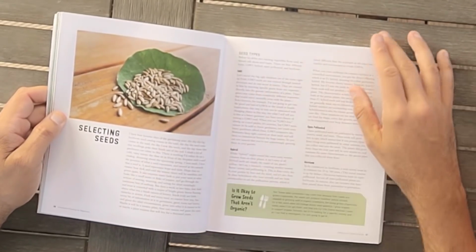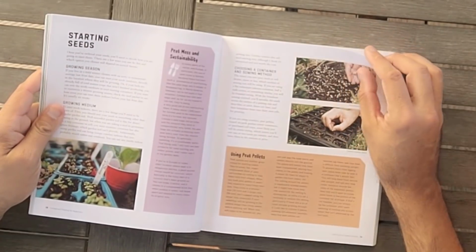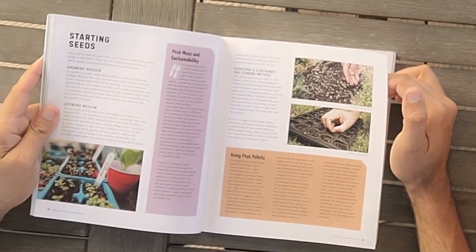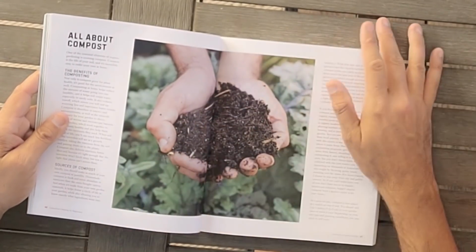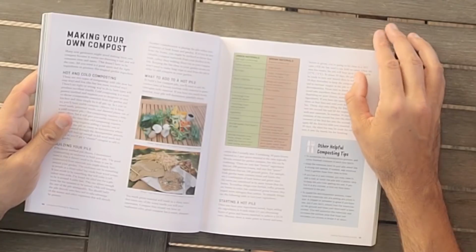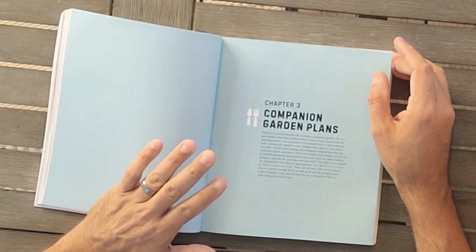And then I talk about selecting your seeds and what's important to look for when selecting seeds and what's not. And then a bit of an in-depth discussion on how to start seeds, both indoors, outdoors, lighting, heat. I have an entire section on compost, why it's important, how you can make it 2 different ways, what you can put in it.